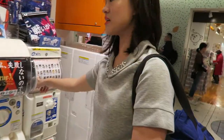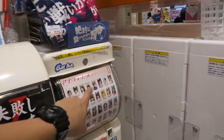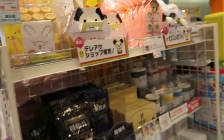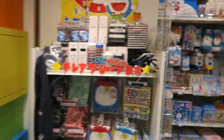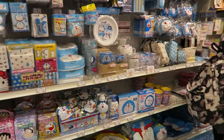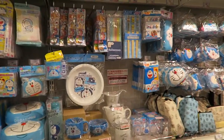Oh right. So if you're a fan of actors and actresses, you can actually get a dog tag gacha of them. There are more stuff around here. More Doraemon. So if you're kind of a fan of this guy. And of course, long queue.